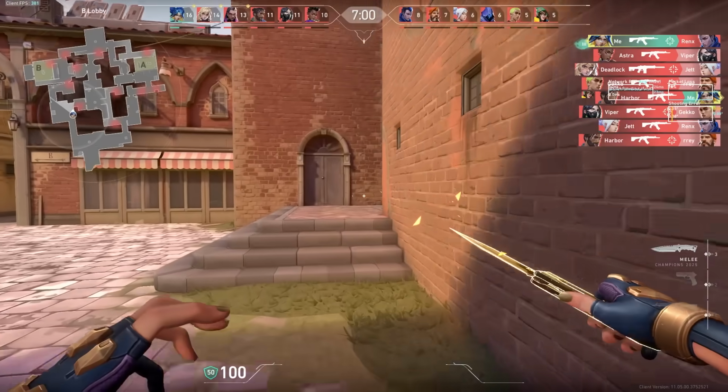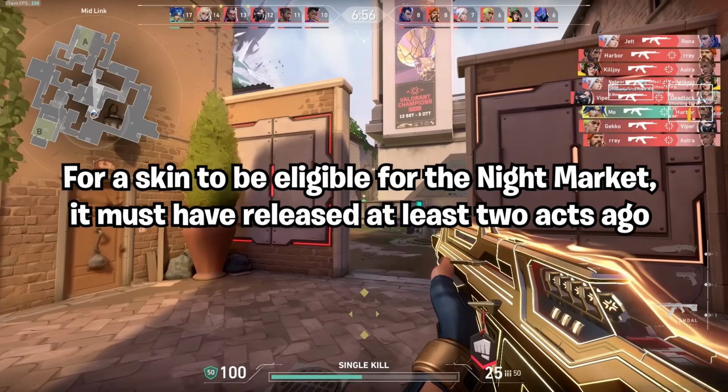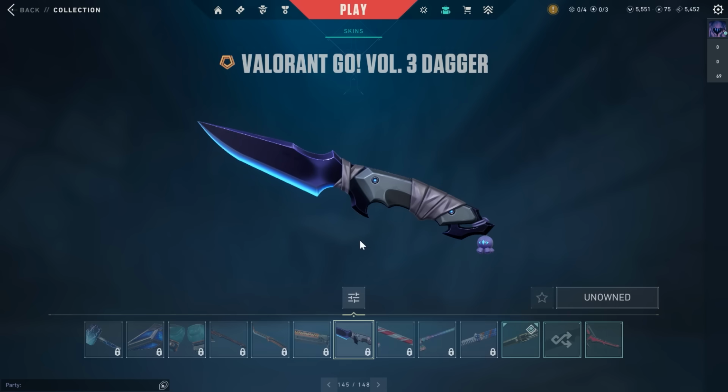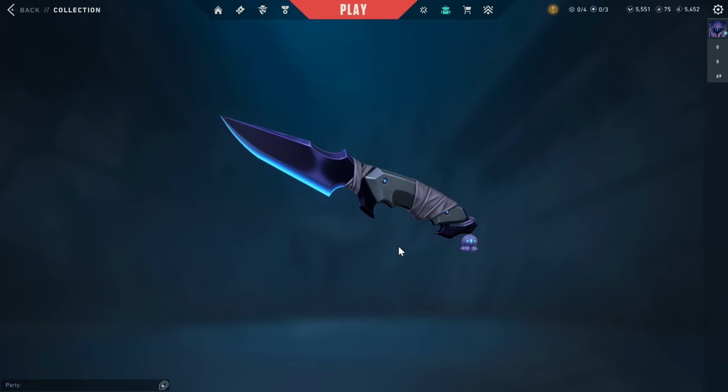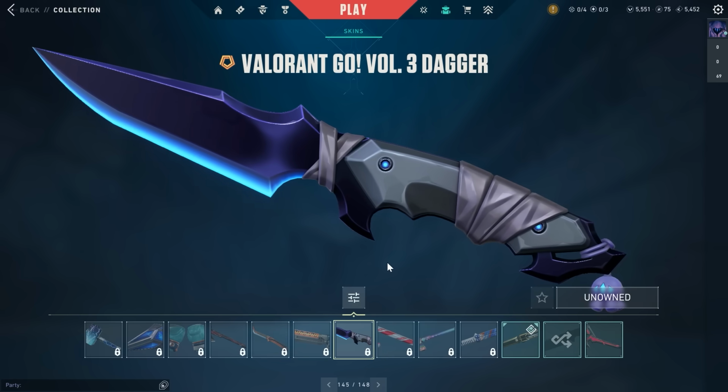You'd think that's all, but there is one last rule. Eligible skins must also have been released at least 2 acts prior to the one the current night market is in. So that Sword of Clean Omen dagger that released all the way back in June will only be available for the first time in this upcoming night market.